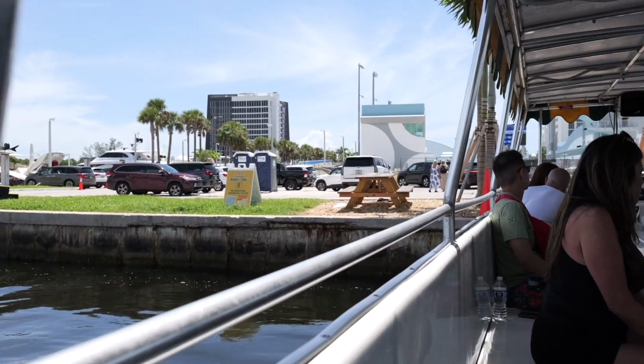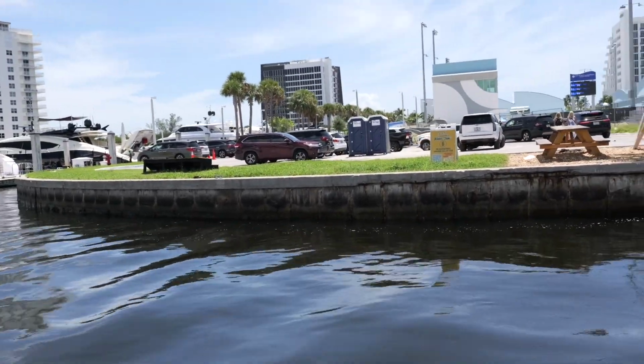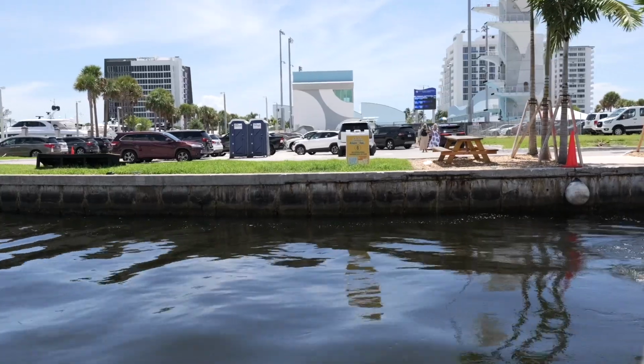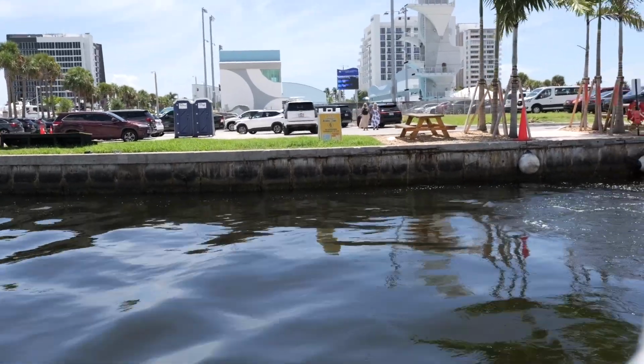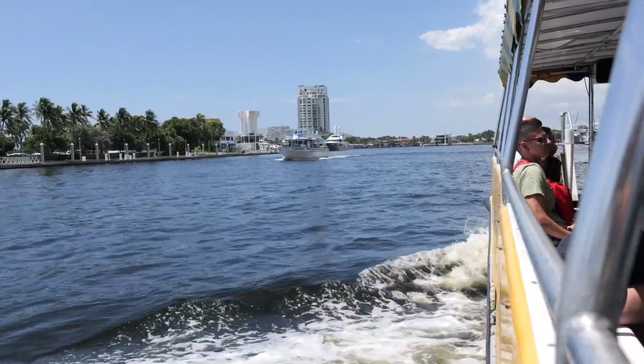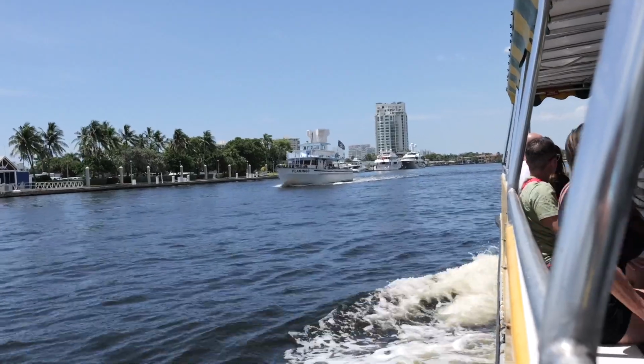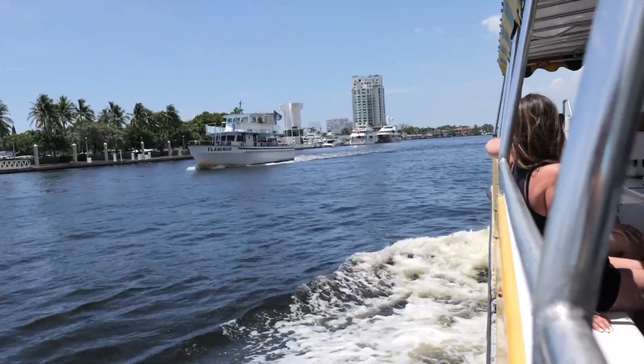All right, we just got on the water taxi from stop number 6 after waiting just about 10 minutes. Now we are well underway to sail the Intracoastal Waterway. I think we're gonna hit all the stops on this trip. I don't know if we'll get off at any stop, but I think we're gonna sail around as far as this water taxi can take us.